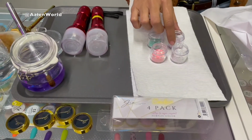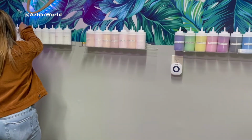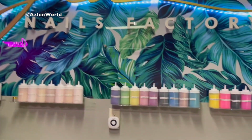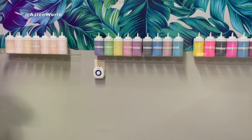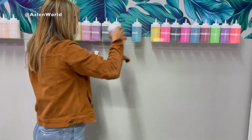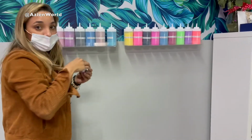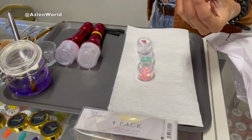So here I already picked the glitter that I want on my acrylic. This comes in a pack of four mini jars. And this here is so awesome, guys. Here she has her bottles, of course. And you can see how she has colors from neon colors to pastel colors. And then on the left side, she has more of her mixes, like clear acrylic. Then she has her cover acrylics.